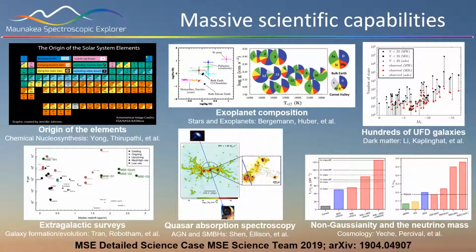We'll be able to do things like study quasar absorption spectroscopy. So do projects like that that were revolutionary and done by the Sloan Digital Sky Survey, but do it for orders of magnitude more targets and fainter targets. So we're very excited about that kind of science.